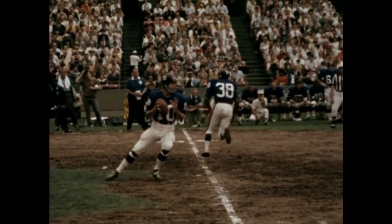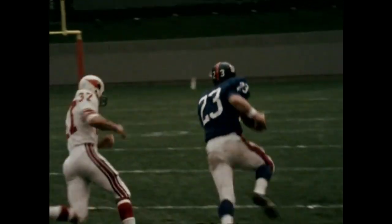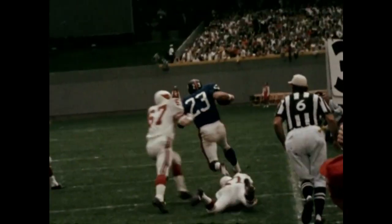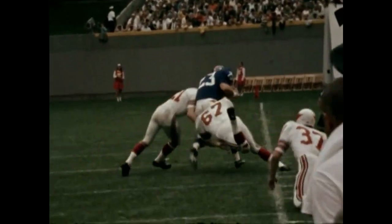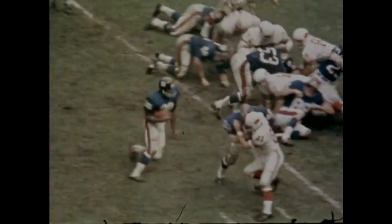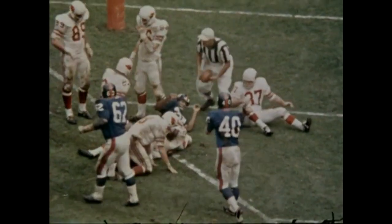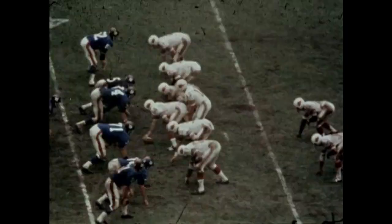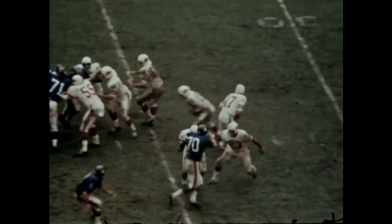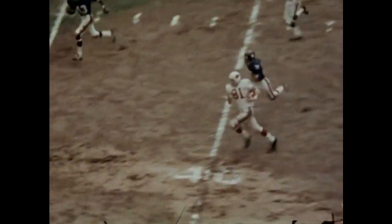Fran Tarkenton, New York's newly acquired field general. He completes this pass to Ernie Koy, who carries to the St. Louis 29. Former Cardinal Bill Triplett gets the first touchdown, and New York owns the lead. The other new quarterback is number 17, Jim Hart, who teams with tight end Jackie Smith for a gain of 45 yards.